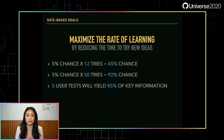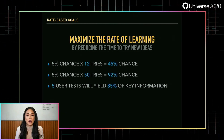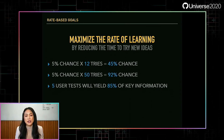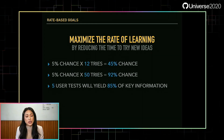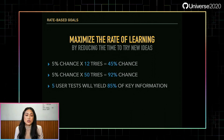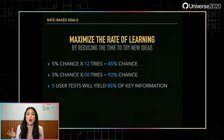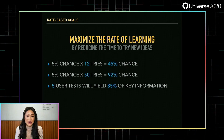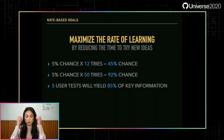Now, we also know from Nielsen that there is a lot of research that shows that you only need to test with about 5 to 6 people to yield 85% or one standard deviation of the core information you need to even determine what should be in your feature set. So if you're not sure, do people want this? Do people understand this? Will people buy it? What are the core essential features that users want? All of that can be answered by simply testing with 5 to 6 people in your target demographic of users.